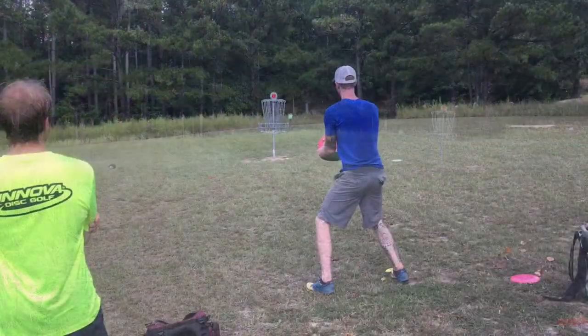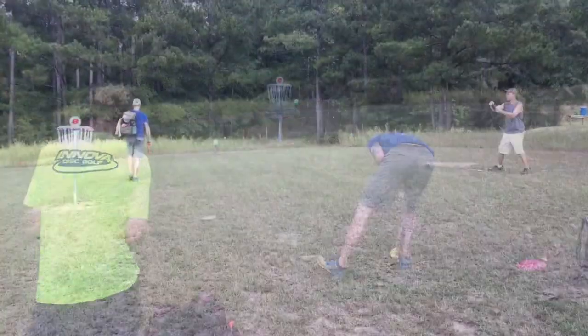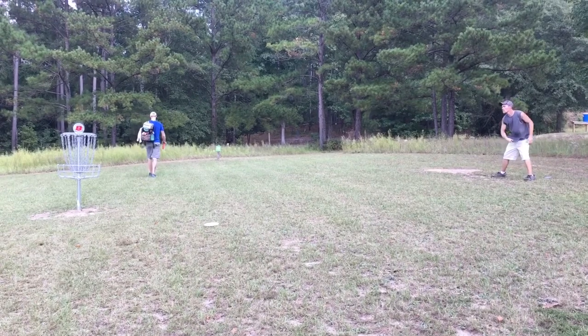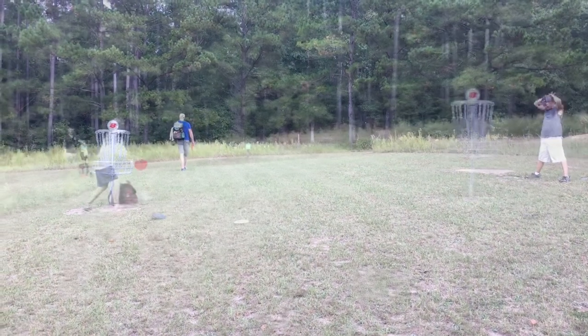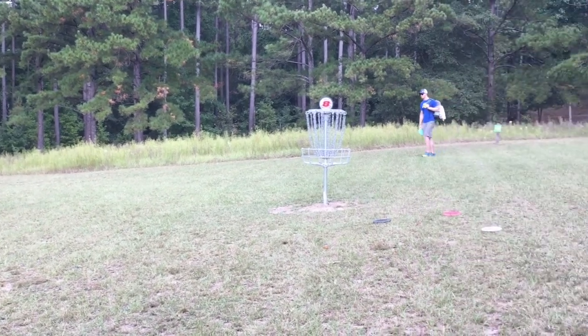Yeah, advanced division. This feels like a must-get birdie for me. I feel like if I don't get this one, then I've done something terribly wrong. That was a good birdie putt right there. Oh, off the front of the cage. Those tend to sting a little. Yeah. Connor missing that one.